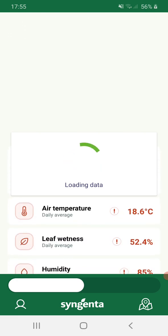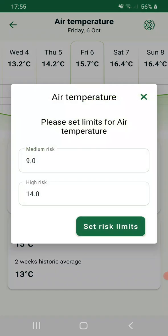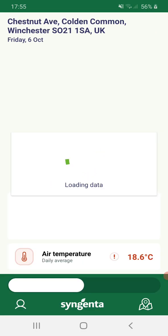You'll see that has flagged up red because I have set my threshold at 14 degrees as high risk. When I was setting these thresholds, I was very much thinking about microdochium patch and thinking that the warmer it is, the more worrying it is. But we're in a slightly different situation to the one I was expecting to be in. Okay, what else have we got here that I was looking at?